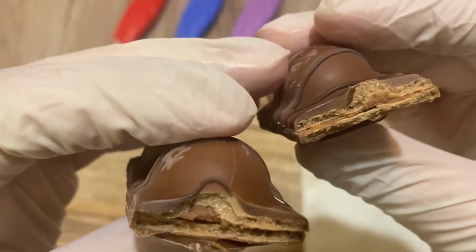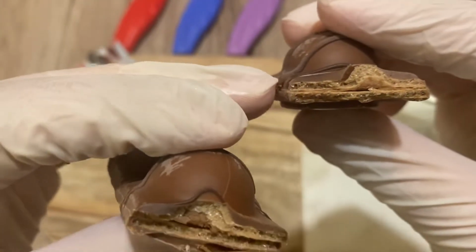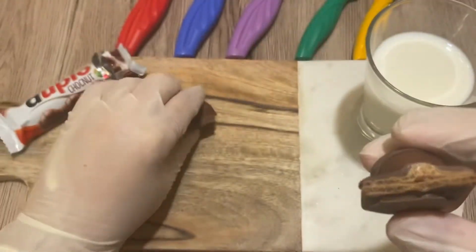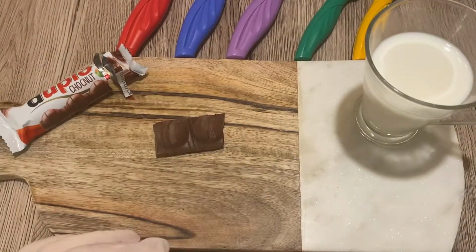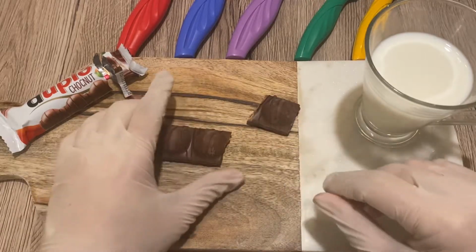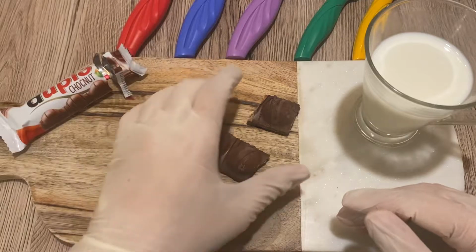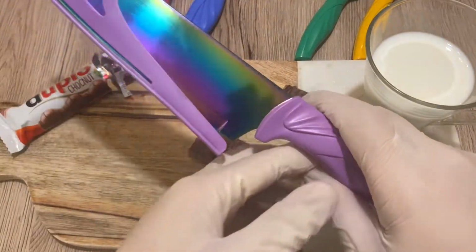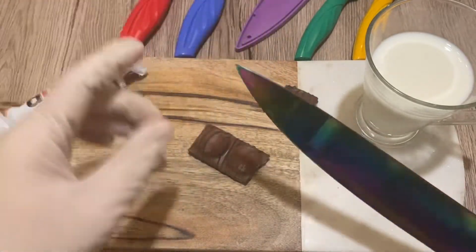So it looks like there's a bubble wafer top and then just a wafer bottom. And hopefully there's some delicious hazelnut cream inside. Yeah, wow, just amazing. So you know what? Let's exaggerate and take a huge knife. Oh yeah, I'm all in for the exaggeration.